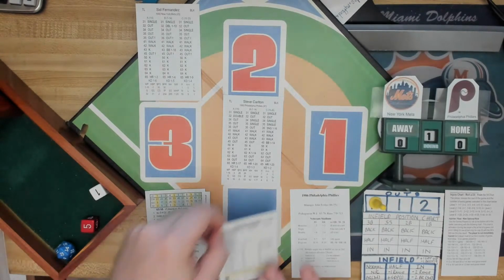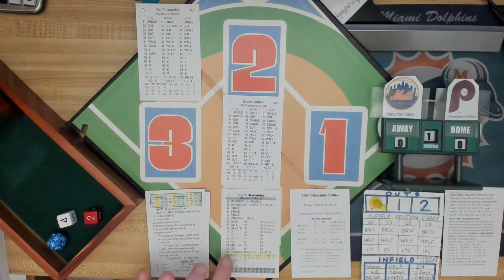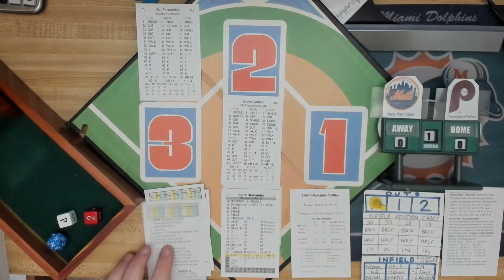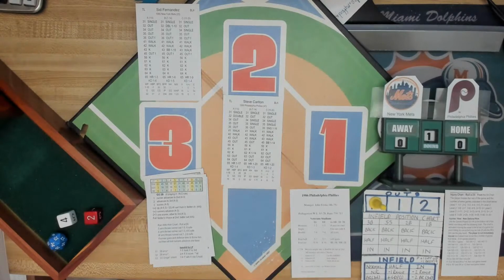And the next batter is Keith Hernandez. He, of course, was at first. Pitch from Carlton. Hernandez, that is a 24. That is a hit by pitch if it's a 1-4. Steve Carlton subtracts 3, so that's a 1, and that is not a hit by pitch. That's going to be an out, a ground out to second base, and the inning will end there. So 1-2-3 inning for the Mets.